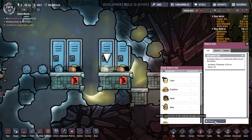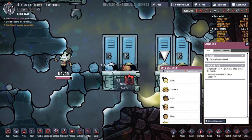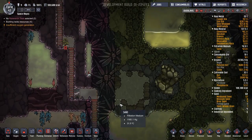Oh, a snazzy suit. We'll sweep that up. And Devon, what are you going to get? A cool vest. We'll sweep that up as well. Excellent. Somebody will come and get those, I'm sure.